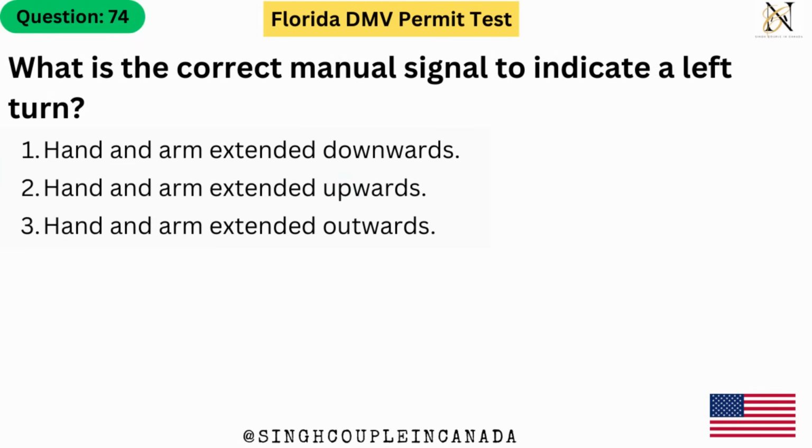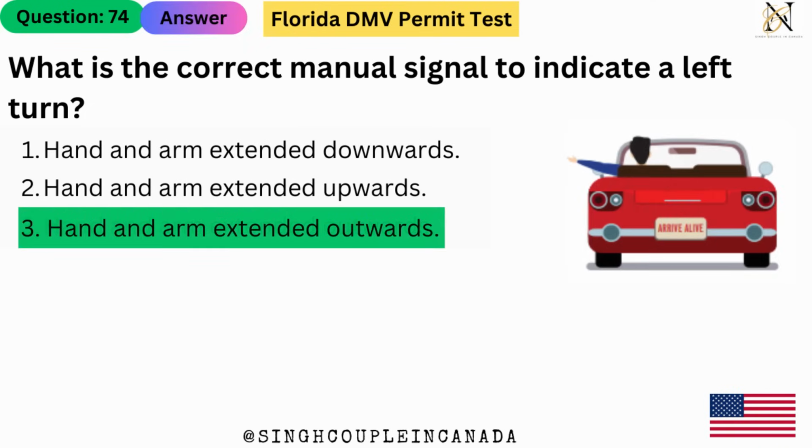What is the correct manual signal to indicate a left turn? 1. Hand and arm extended downwards. 2. Hand and arm extended upwards. 3. Hand and arm extended outwards. The answer is 3. Hand and arm extended outwards.